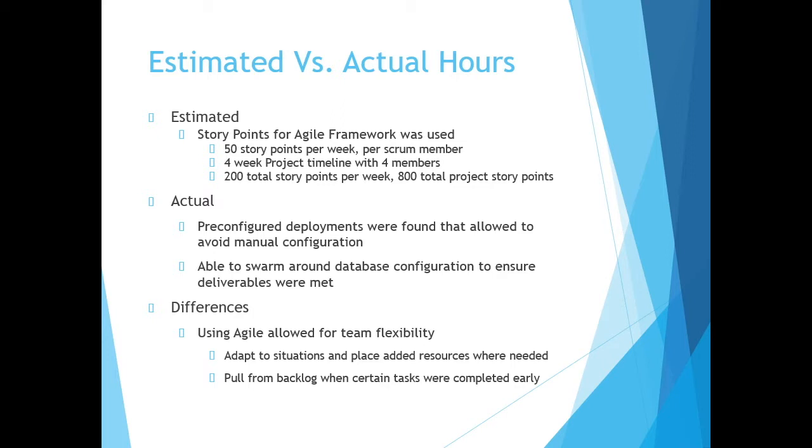we were able to find some time savers, specifically in security, finding pre-configured deployments around the CIS benchmark rather than have to manually deploy those configurations. We were able to launch one right from the AWS marketplace, which saved us considerable time. And because of that gain in additional capacity, we were able to swarm around other items that we had underestimated time and work for.